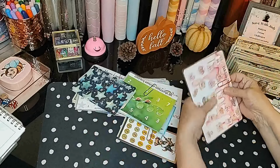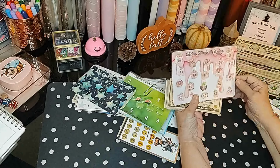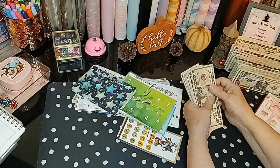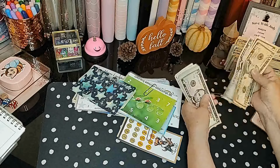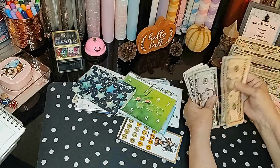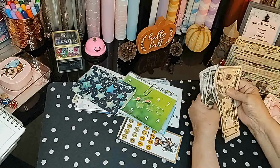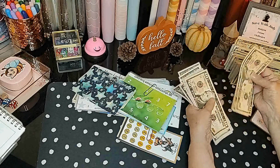And this one I've been working on for a while. It is from Janelle Ray Budgets, and it's Delicious Strawberry Savings. It's $100. 10, 20, 30, 35, 40, 45, 50, 55, 60, 65, 70, 75, 80, 85, 90, 95, 96, 97, 98, 99, 100.